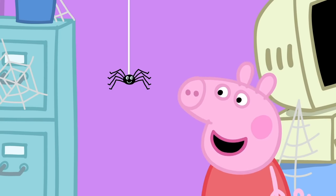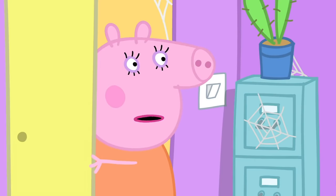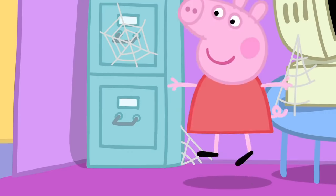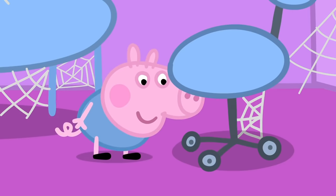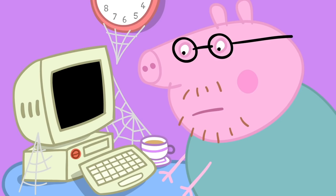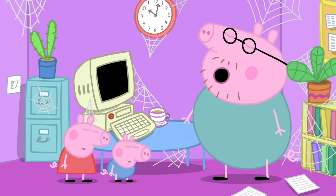Hello, Mr. Skinny Legs. Oh, where have you gone? Find it. I don't want it in the house. Everyone is looking for Mr. Skinny Legs. Mr. Skinny Legs is not in the filing cabinet. Oh. Mr. Skinny Legs is not under the chair. Oh. Mr. Skinny Legs is not on the table. Oh. I wonder where Mr. Skinny Legs is. Oh, ho!